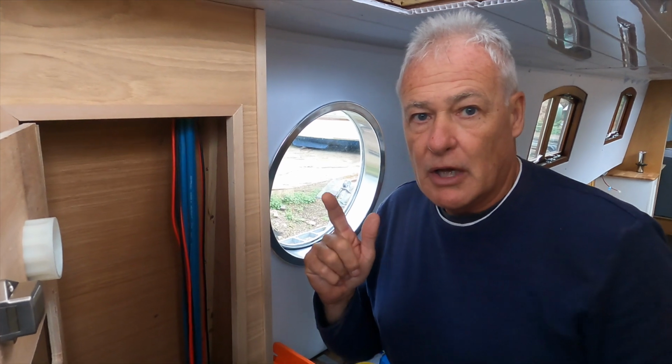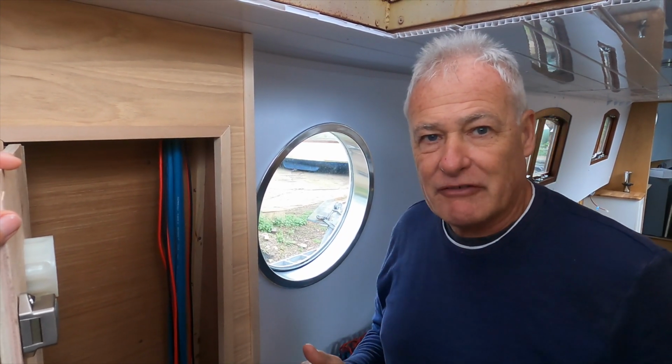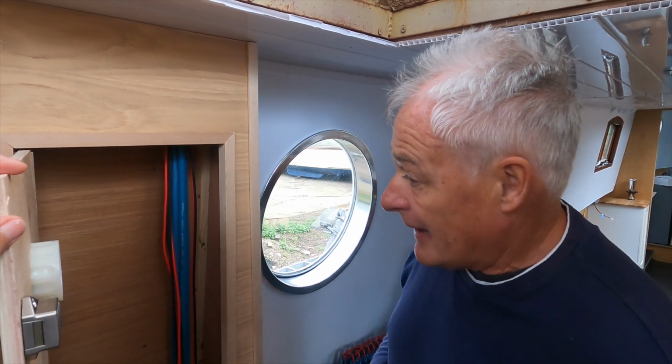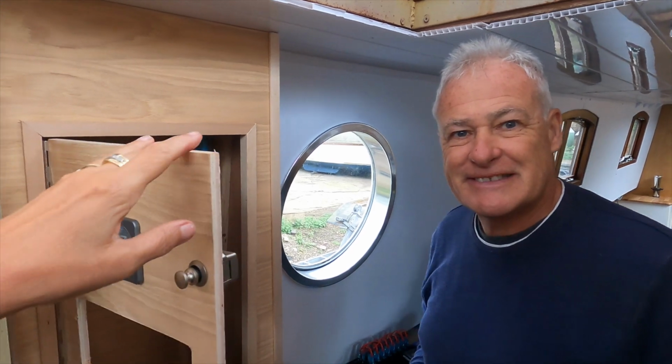So it stops you basically having one foot on the boat, one foot on the quay, and getting an electric shock when you're connected to the shore power. That's basically what it does. It's an isolation transformer, and so that's going to go in there. And I think there'll be some switches and all sorts of things. So this is coming on quite well.